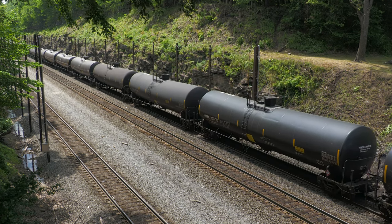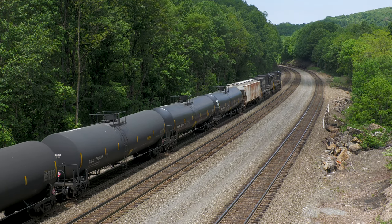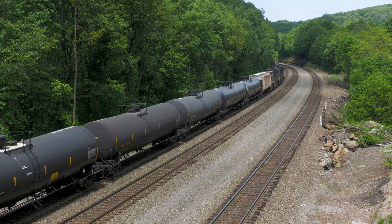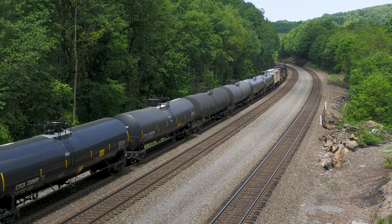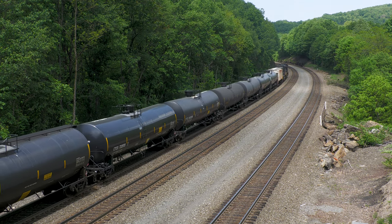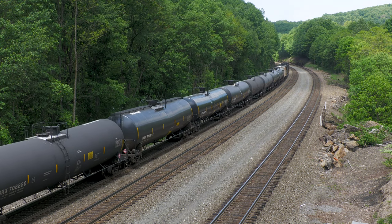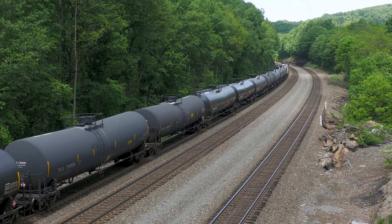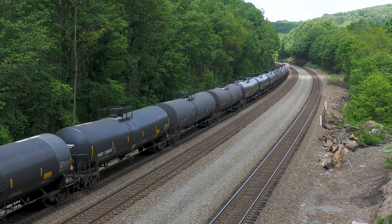64E is a loaded ethanol train from Chicago, bound for Linden, New Jersey. These trains are often referred to as bomb trains, not because they haul bombs, but due to the nature of the ethanol. While being significantly less volatile than other crude oils, ethanol still has the capability to explode when exposed to flames. The result of the explosion forms a massive mushroom cloud, thus giving us the nickname Bomb Train.